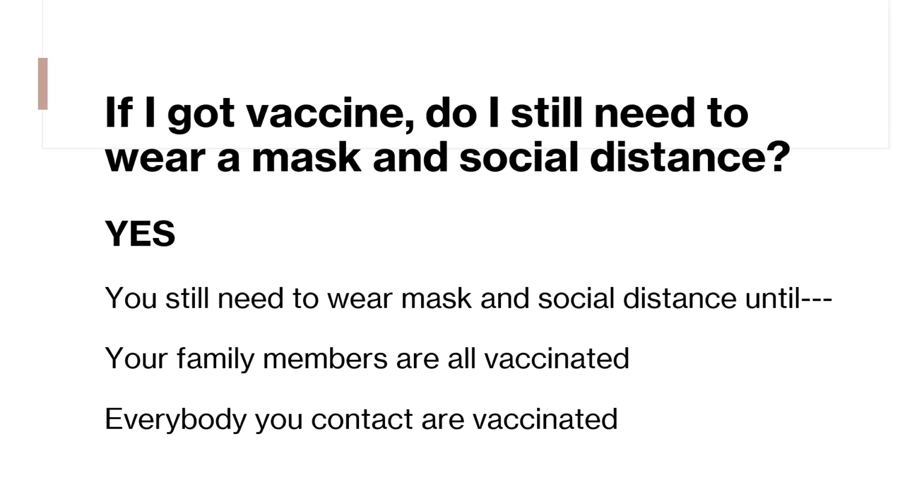To answer the question, if I got the vaccine, do I still need to wear a mask and social distance? Yes. None of the vaccines can stop the spreading 100%. They reduce the symptoms dramatically, but you still have a small chance to get COVID with symptoms and a little more chance to get asymptomatic COVID. If your family members are not vaccinated, you still have to be very careful. Do not get COVID and bring it home to get your family members infected. You have to wear masks and social distance until everybody you contact is vaccinated.